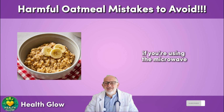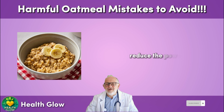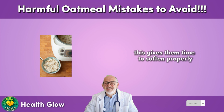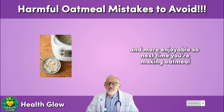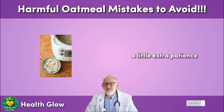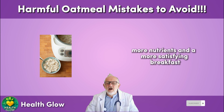If you're using the microwave, it's just as important to slow things down. Reduce the power level and let the oats sit for a minute or two after cooking. This gives them time to soften properly, ensuring that your meal is both easier to digest and more enjoyable. So next time you're making oatmeal, remember, slow and steady wins the race. A little extra patience in the kitchen can lead to better digestion, more nutrients, and a more satisfying breakfast.